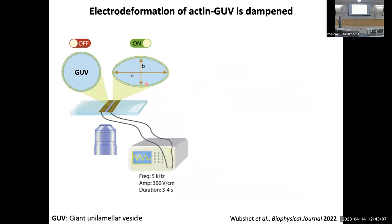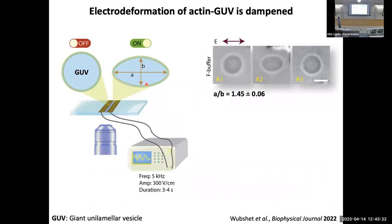Essentially it's a very simple setup with copper tape. You drive this with an AC electric field, and for just a few seconds the GUV deforms, with a major and minor axis here. That's how we quantify these. In the absence of actin, with just buffer, you can see that the vesicle is a little bit deformed.